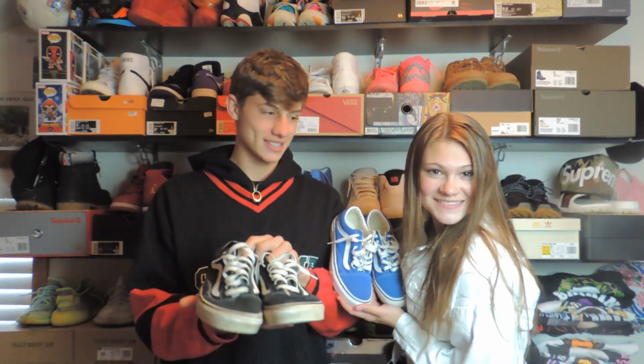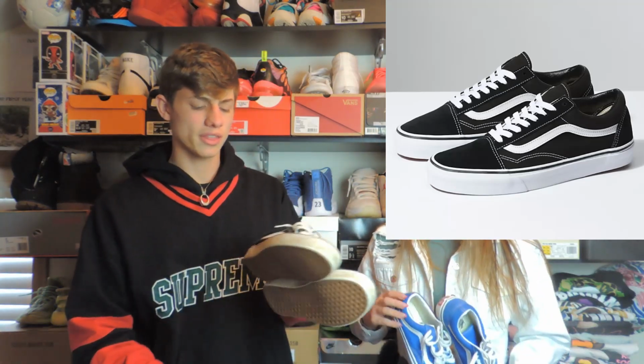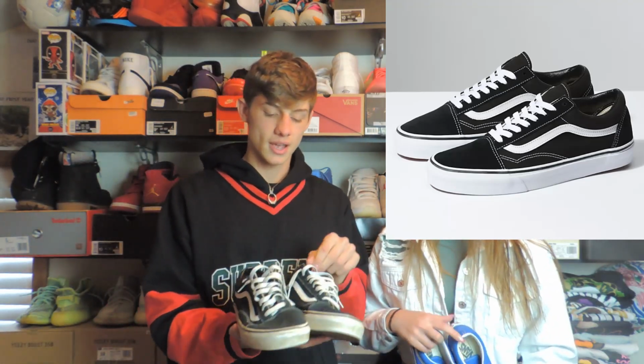All right, and up next, a classic: Vans, obviously. Low old school, I think these are called, old school low Vans. I just have the classic black and white colorway. She has this white and blue colorway. She also has the classic ones, red ones, white ones. She has a lot of Vans.